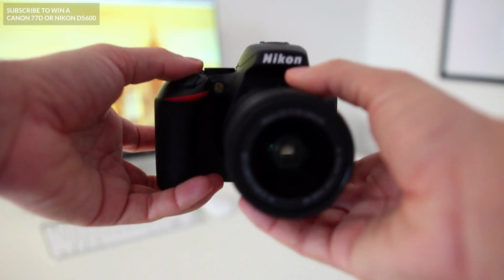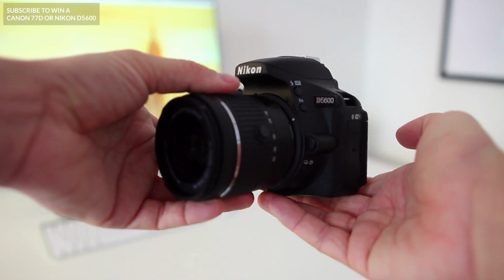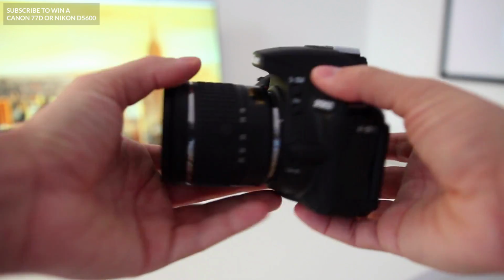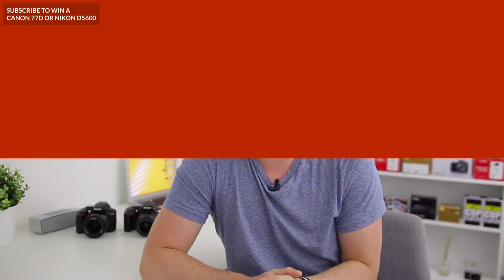Now, if you do like to travel a lot, or if you want a more compact DSLR, the D5600 will probably be the best bet for you. That's because it comes in at nearly 200 grams lighter, which for a DSLR is actually quite a big difference. The D7500 weighs 640 grams for the body compared to just 465 grams on the D5600. But of course, some people do like having a heavier DSLR body, especially when you're using larger, heavier telephoto lenses, so the choice will be totally up to you.